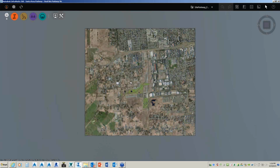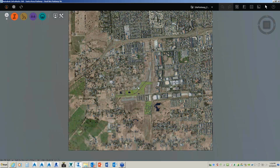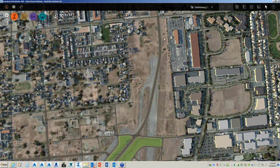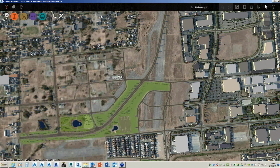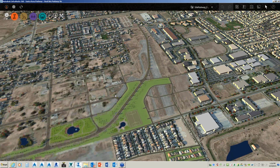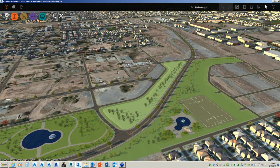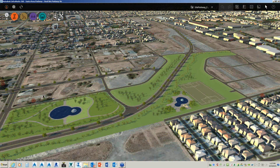So here's my second model, and as you can see, I did bring in the same aerial. Let me just zoom in really quick here. So as you can see, same model, same airport aerial. I've just kind of put some green space in there. So just to quickly look at a little of this data here, you can clearly see the ability to bring in coverage areas and green spaces and create data. Pretty straightforward.